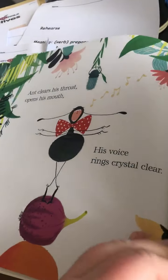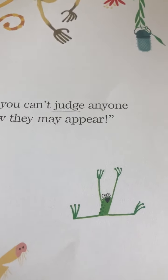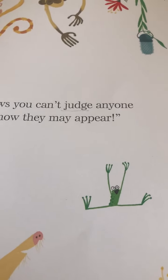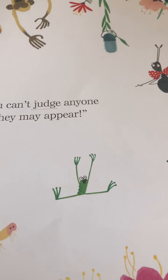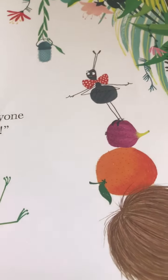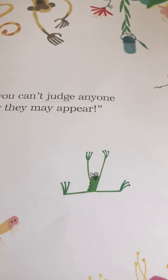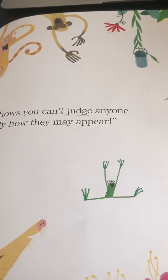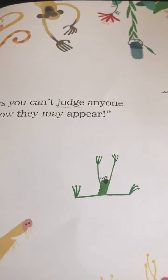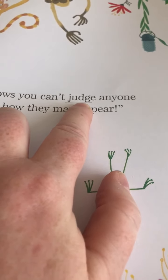And I think there's one more. Judge. Now, this can also be a noun or a verb like the word queue. So you can say, that guy there is a judge. You might say Simon Cowell is a famous judge on Britain's Got Talent. But the verb judge is what I'm looking at here. It shows you can't judge anyone by how they appear. And the word judge in this case means to make an opinion, to form an opinion. So you can't make a sort of guess about somebody or make any assumptions about somebody by what they appear like. So you can't judge them.